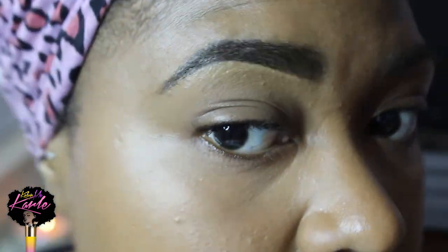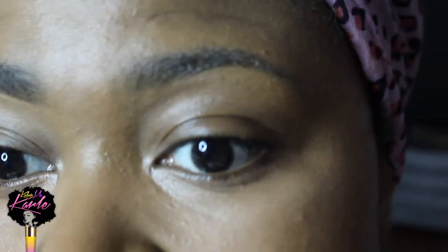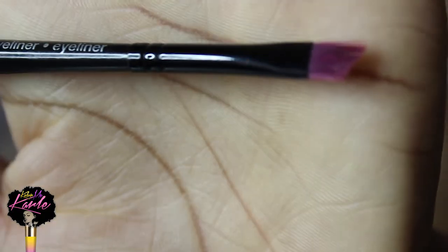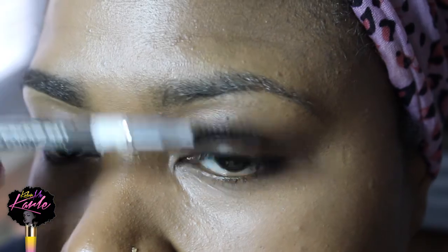So you see, this is with the Wet n Wild side. And now I'm gonna go in with my brows with the Mystery eyeshadow from MAC on this side. On my other side of the brow, I'm using the Mystery brow powder and eyeshadow from MAC. And I'm also using an angled eyeliner brush as my brow defining brush. I'm gonna do the same thing as in brushing down my eyebrows with the spoolie brush.